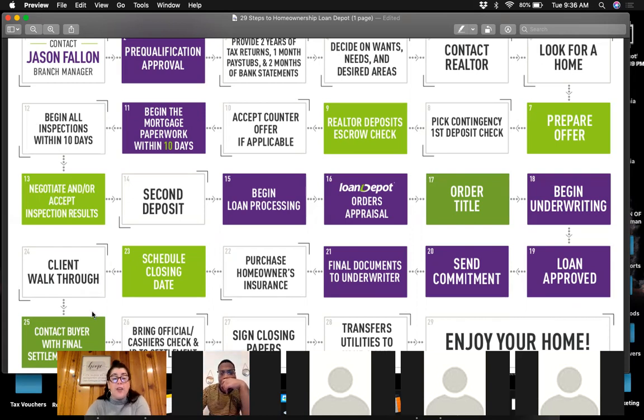All right. So if we have a second deposit, typically our second deposit is after we negotiate all of our home inspections. You'll also see that at this point, the lender is processing the loan and they're going to be ordering the appraisal. So the bank orders the appraisal. The buyer also pays for that appraisal out of pocket. And that then triggers for somebody to come out to the house to look at the comps in the neighborhood and provide an appraisal with a value of the home.